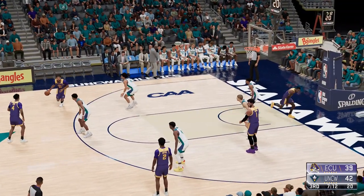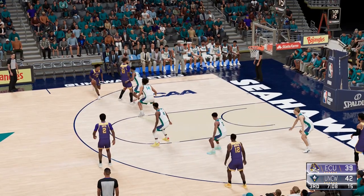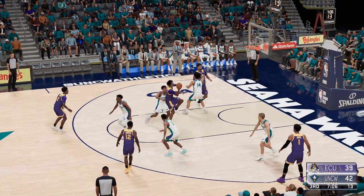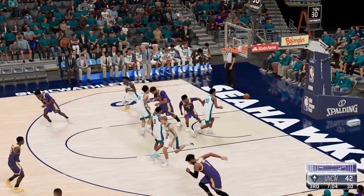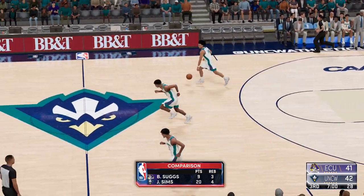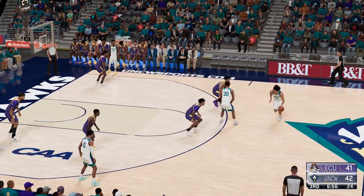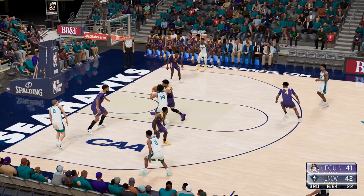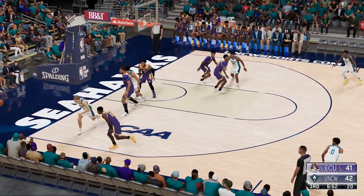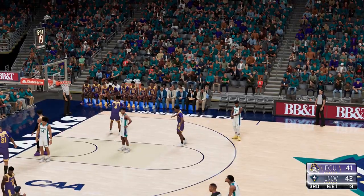Here's DeBow. Sets the screen, drives to the rim. Here's Suggs. Beautiful layup right there by Brandon Suggs, the sophomore. He has 9. And it's back to a one-point game again. Pridgen, blocked by Gardner. And that's going to go out of bounds. The Seahawks are going to retain possession.